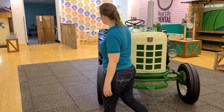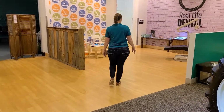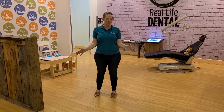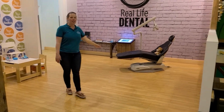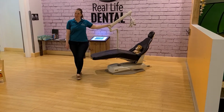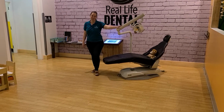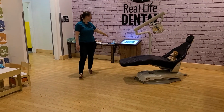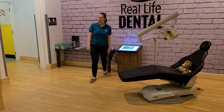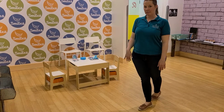Let's head to the dentist. If you've ever been nervous about going to the dentist, this is for you. We have our own dental chair here. You can actually climb in. You can move the light around. You can do a quick exam on yourself and your friends. You can get an idea of what it will be like when you go to the dentist. And then you can check, we have some cool dental x-rays, which are really fun here. You can check those out. And you can try brushing some teeth and looking at some of the other dental equipment that you're going to see when you go to the dentist.